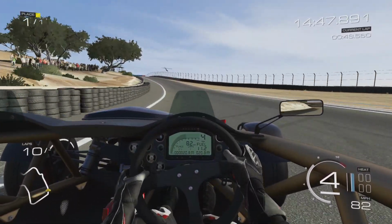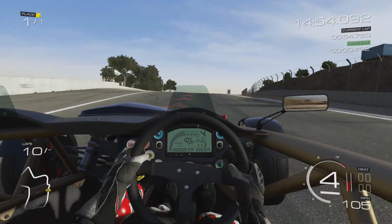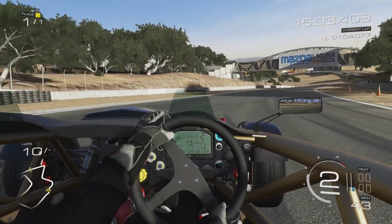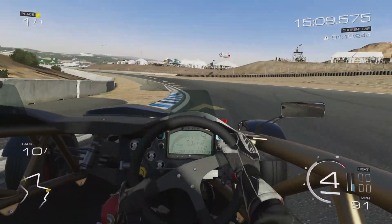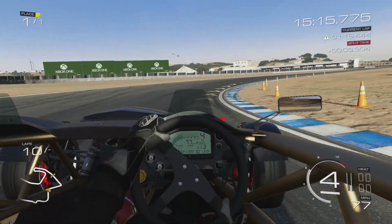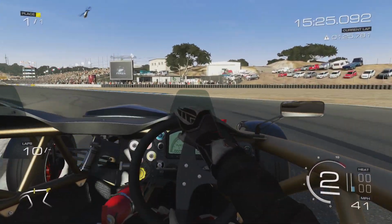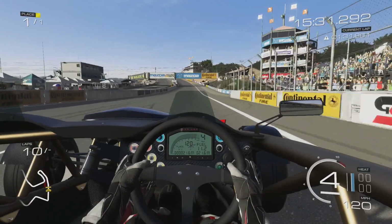Bollocks, man! Why do I keep messing it up? I'm still four tenths up. Oh my god, I can't believe this. I will do it! I want to see what I can do. In my practice I managed to get a 1:29.1. Right, I've just got to be careful with that really fast left-hander that I keep messing up. Let's do this.